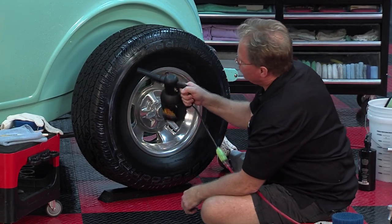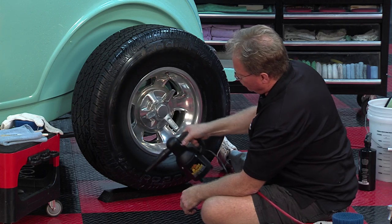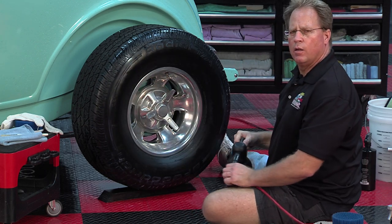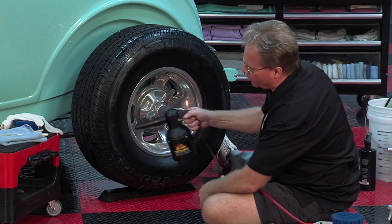Now, does it get easier after you apply the coating to spread it all out? What's that? Does it get a little bit easier to spread it all out once you get an initial coating on there? The next coat's all go better, smoother. Right.